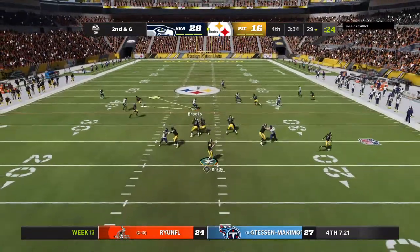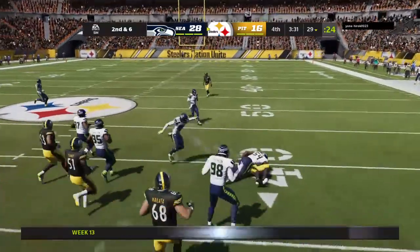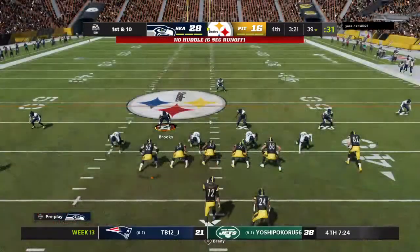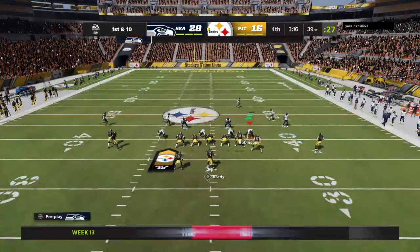From the 29, Brady. He'll find Smith-Schuster again, and he gets this one just shy of the 40. They'll mark him down at the 39. So from the 39 now, they'll come up on a 1st and 10.